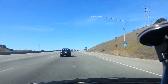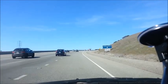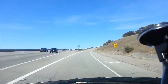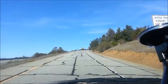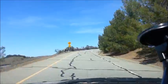And here we are coming up to a Vista Point, which I will be going into. You can see the sign on the right here, Vista Point. It's closed from sunset to sunrise. So here we go. And these are right off the highway. There's a bunch of them. If you drive along the coast, or if you drive along 280, you'll find these. And this is what they look like.